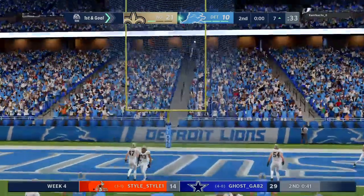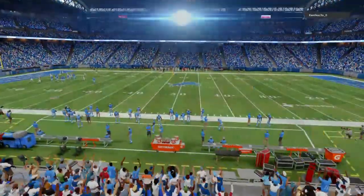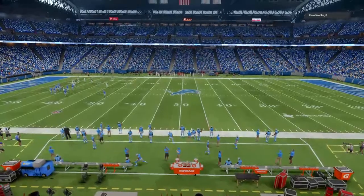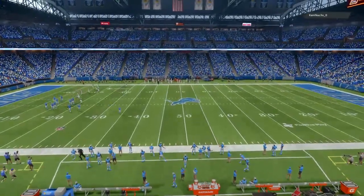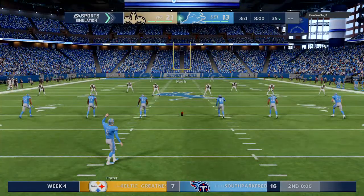From the right hash, and this one just a chip shot. And the 13-year man puts it through. So we have reached halftime here in what's an 8-point game. As we'll send you down to Orlando, and we check in with Jonathan Coachman for our EA Sports Halftime Report.